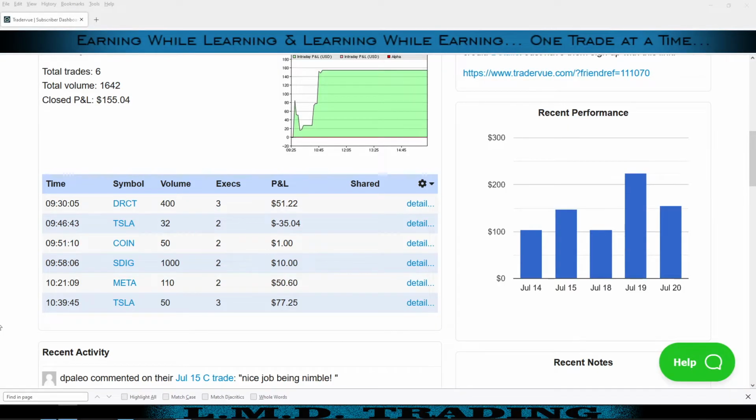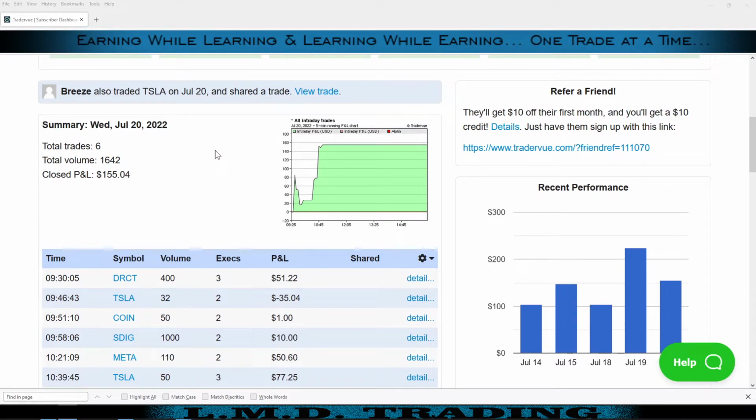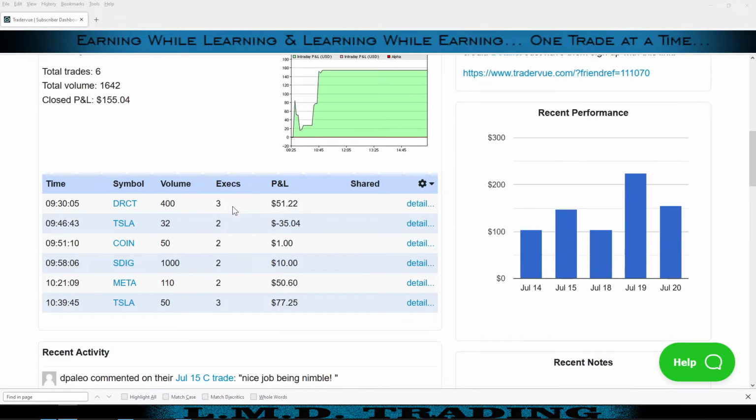All right, and there goes the TRADERVUE. We are reviewing trades for Wednesday, July 20th, 2022. We took 6 trades today. Closed P&L $155.04. First trade out the blocks, DRCT. Look at what time we got in that trade. 9:30 and 5 seconds. We got in that trade right when the market opened. And we'll take a look at that one and see why.